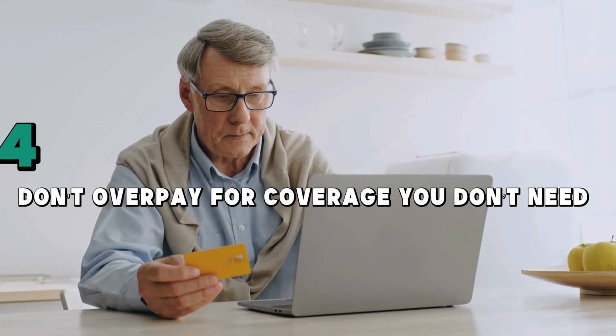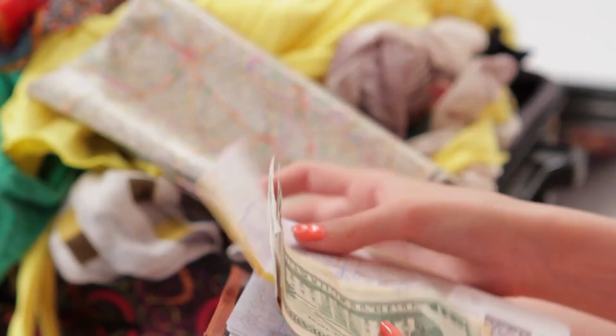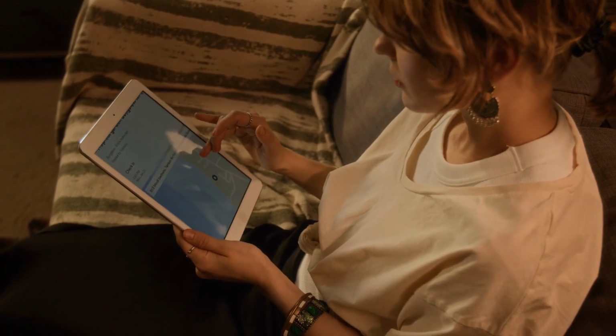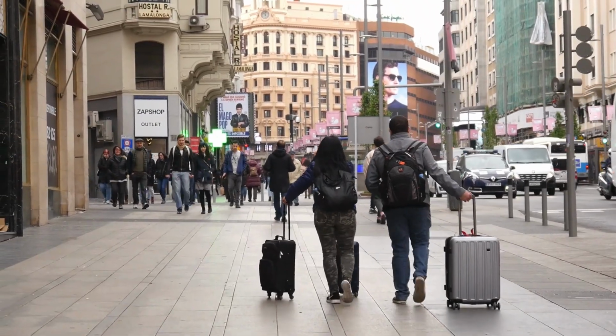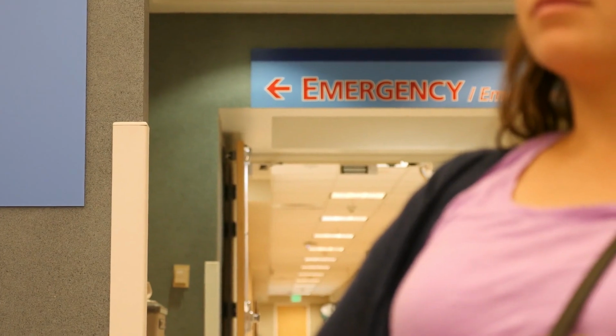4. Don't overpay for coverage you don't need. Some travelers buy travel insurance packages loaded with extras they won't use, which drives up costs unnecessarily. Before choosing a plan, think about what risks are relevant for your trip. If you're traveling within your own country or a neighboring one, you may not need extensive medical evacuation coverage.